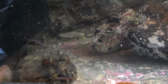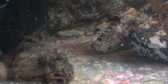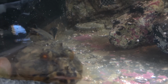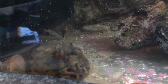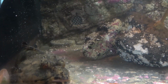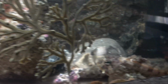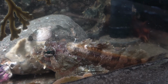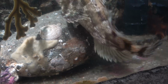Say hi to an Irish lord, which is a member of the Sculpin family. And he's not moving around too much. Just kind of hanging out in this aquarium. This is a cabezon over here. I can't pronounce whatever that name was. Cabezon, C-A-B-E-Z-O-N. Kind of related to a lingcod. Wow, they're just really still. There he goes.